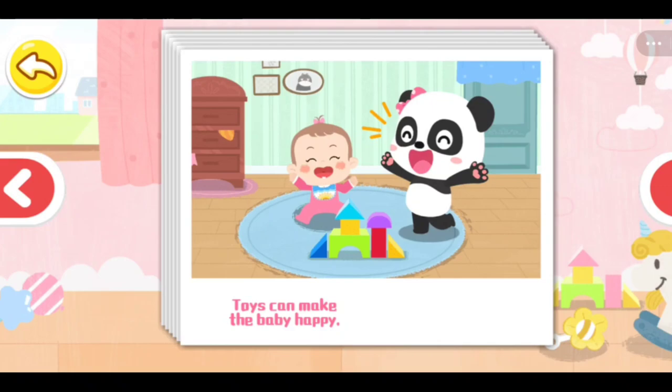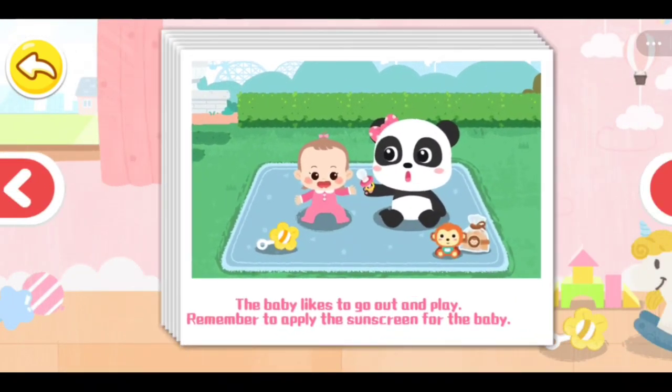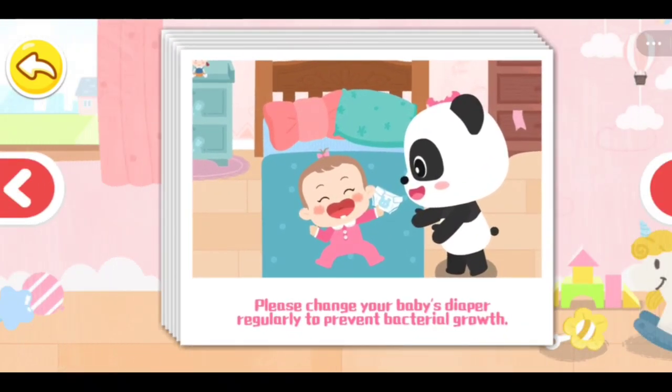Toys can make the baby happy. The baby likes to go out and play. Remember to apply the sunscreen for the baby. Be sure to allow your baby to take one bite at a time. Please change your baby's diaper regularly to prevent bacterial growth.